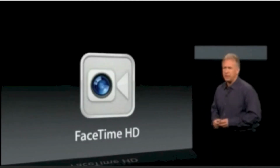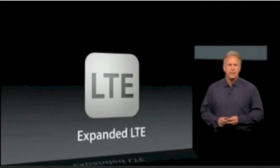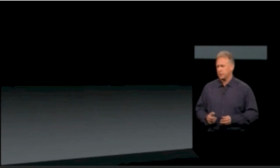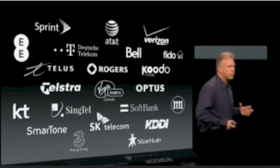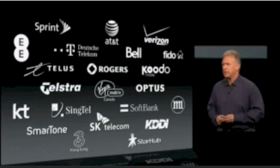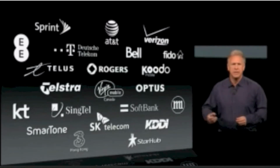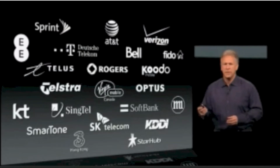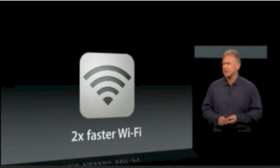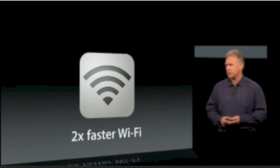We're also updating the FaceTime front side camera to now FaceTime HD with 720p. And the cellular version has LTE with greatly expanded coverage. We're working with many carriers around the world to support LTE performance on this new fourth generation iPad. Many of the carriers you know, and some new ones to support iPad, like Sprint here in the US and KDDI in Japan. We've also updated the Wi-Fi performance as well. It's up to twice as fast. It's 802.11a, b, g, n, and n is 2.4 and 5 gigahertz.